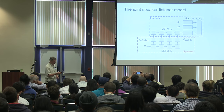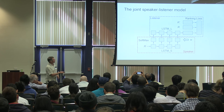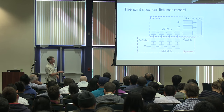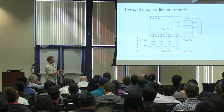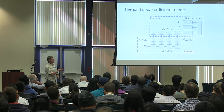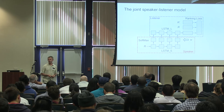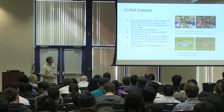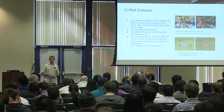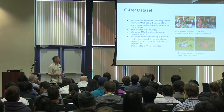Okay, so basically if we stack these two models together, we have a speaker model, which is a CNN and an RNN, and then we freeze the parameters, we use the same model in the listener, and the listener is trying to use that model to rank the different regions. We'll get a probability distribution over different regions. Okay, so those are the two approaches. So we have the baseline and this new thing.